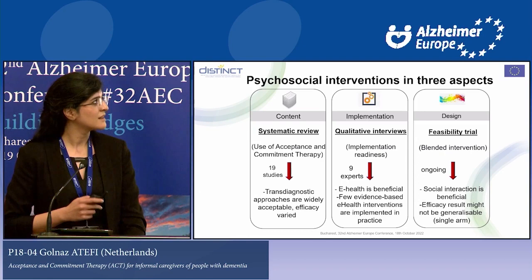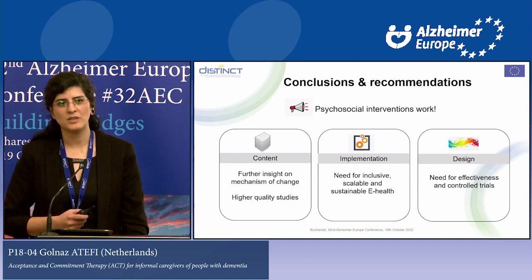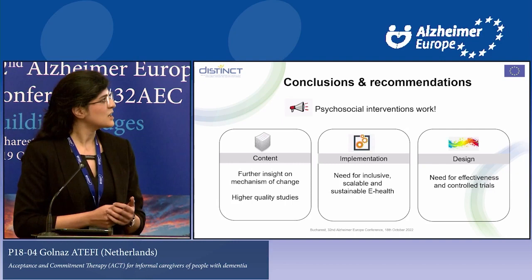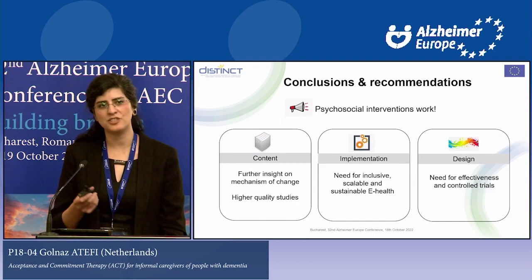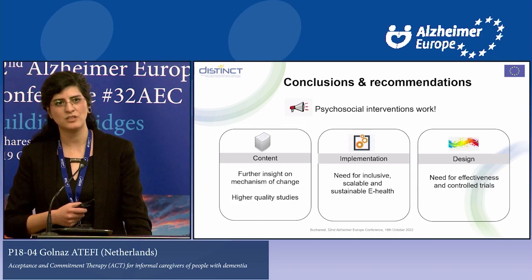To conclude and recommend, psychosocial interventions from every dimension we approached have shown promising results in the context of informal care. Content-wise, there is still a need for a mechanism of change, how acceptance and commitment therapy can actually work for informal caregivers. Implementation-wise, there might still be a need for either a checklist or a guideline to further highlight the importance of inclusivity and scalability of e-health interventions in the context of dementia from a very early stage.